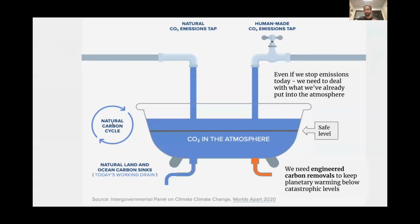All right, Ron used the word offsets earlier, and I want to level set us with what the heck is a carbon removal. So I bet you didn't expect to see a bathtub today on a webinar, but picture the amount of CO2 in our atmosphere like a bathtub. We've filled up that bathtub above the safe level of CO2 in the atmosphere. And so there's a natural carbon cycle that's on the left side of this screen, and that's just happening. Plants are growing, plants are dying, and carbon is cycling in and out of that.